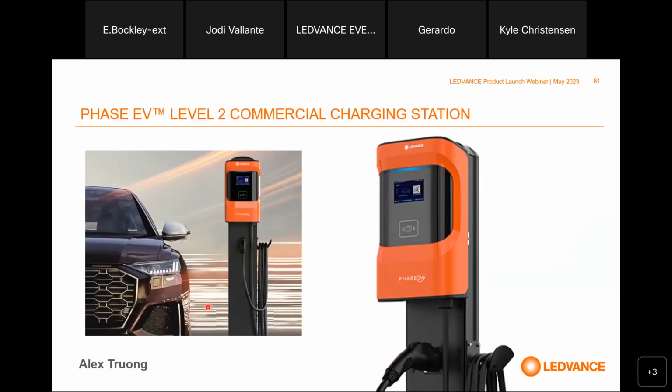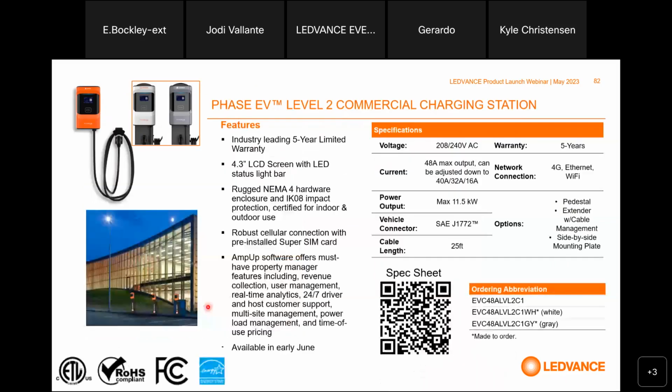That brings me to our final product family. We are very, very excited to branch out into commercial electric vehicle charging solutions. This is an area that we have some experience in other parts of the world, and we're able to share that experience, knowledge, and background to bring a level 2 commercial charging station.